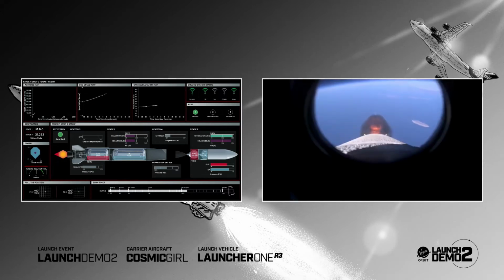LE3, stage 1 burn. And just incredible views from the aft-facing camera sitting on stage 2 of Launcher 1. Just incredible. LE1, LE2 pilots. 120 in the first stage looks good so far.